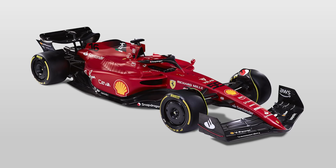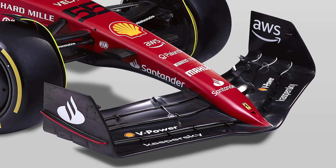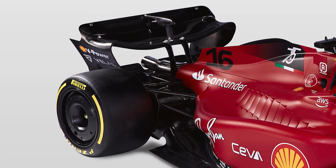It's also worth noting that with all the teams having to follow cost cap constraints, the ability to go in there and make changes to their nose design will allow them to focus their resources on other areas. It's a really smart idea and I'm quite surprised it's never been done before.